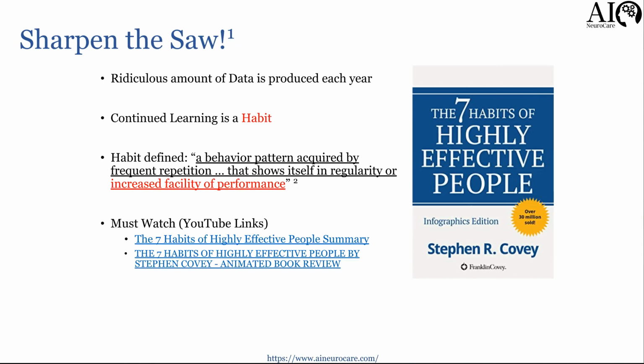Sharpen the Saw, the phrase comes from Stephen R. Covey, The Seven Habits of Highly Effective People, and the word habit that he uses is fantastic because learning is a habit. And how do you really define a habit? He defined it perfectly. It's a pattern where with increased repetition, you have facility of performance. So the more you do it, the better you get at it. And hence, if you are learning on a regular basis, you're going to get better at it. And if you don't learn, or if you stop learning, you're going to fall out of the habit, and it's going to get harder and harder.